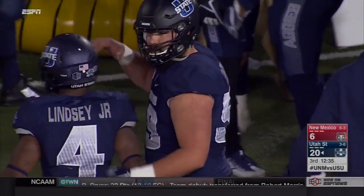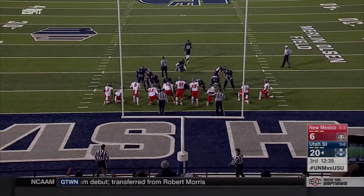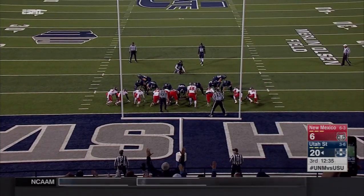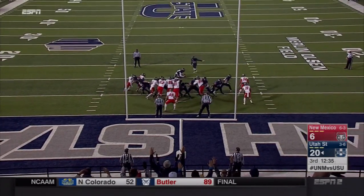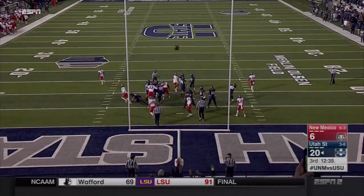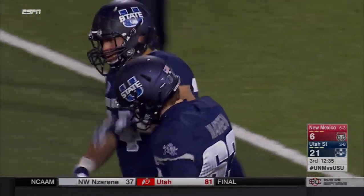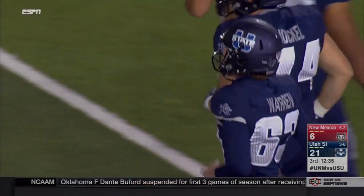But what a huge drive to start this second half for the Aggies. Well, a fast start for them in the first half, and so far a fast start for the Aggies here in the second half. And if there was any doubt we were going to see Apodaca at quarterback, that evaporated as well. And the extra point from Brock Warren makes it 21-6.